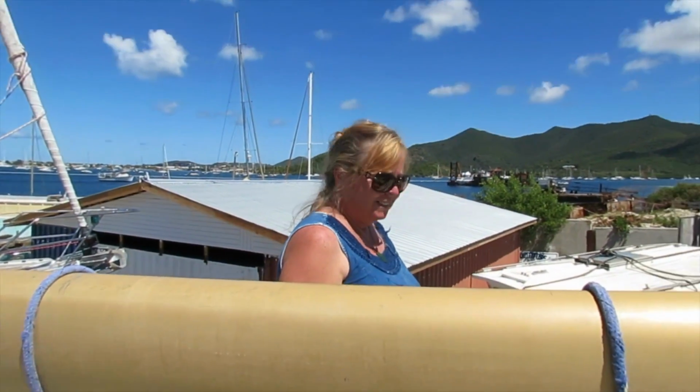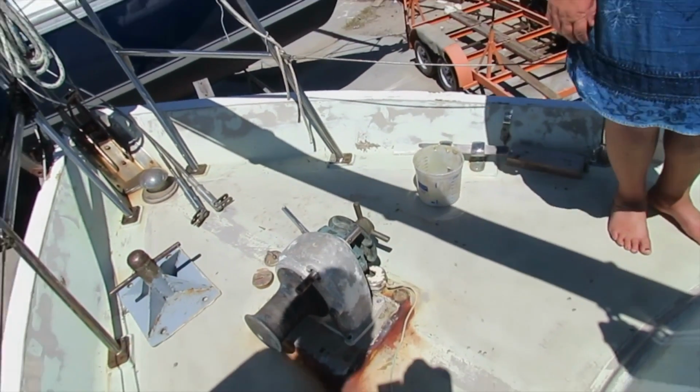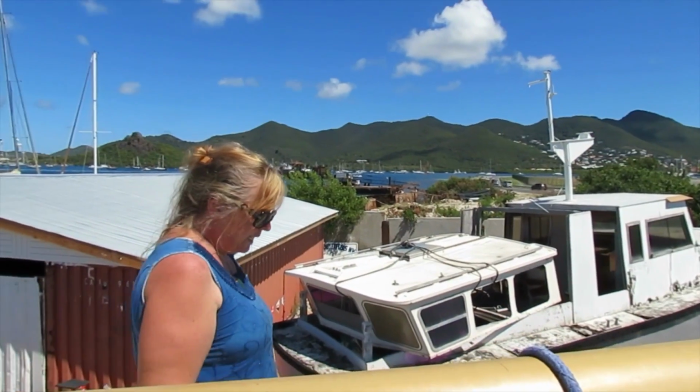Yeah. I really like the non-skid deck. It needs to be painted. Feel how hot it is. It's quite hot. If you paint it white, it won't be as hot. It'll take the temperature of the boat down a lot. Sure. I'm looking forward to sailing it. You've not sailed her? No.